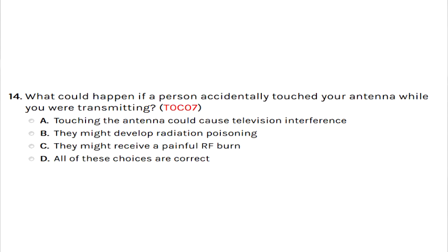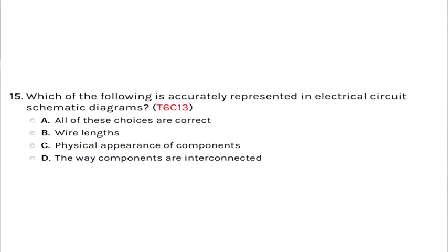Okay, no. Moving on. 15. Which of the following is accurately represented in electrical circuit schematic diagrams? A, all of the choices are correct. B, wire lengths. C, the physical appearance of components. Or D, the way components are interconnected.